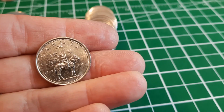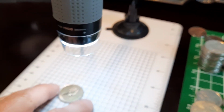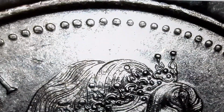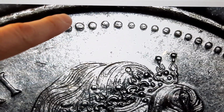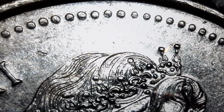We'll flip it over. And it's the 1973, so we can put that under the scope and we can check it to see if it is the large bust or the small bust. This is the small bust. Again, you can see that by the fact that these beads are further away from the rim than they otherwise would be. And there's a lot of detail in the hair.